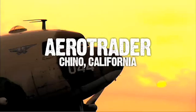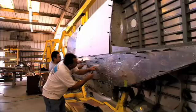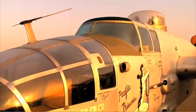This is the warbird mecca. Chino Airport is probably the largest warbird community in the United States. Our shop is probably the largest shop in the world, actually, that works on large aircraft, meaning anything other than a fighter. Aero Trader inadvertently got into the big airplane business by starting on B-25s, and as a result, we've developed a reputation as being large aircraft maintenance people.